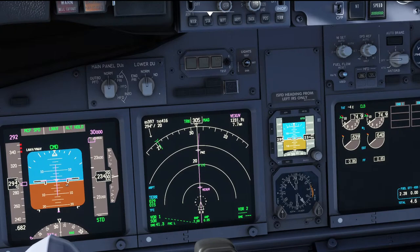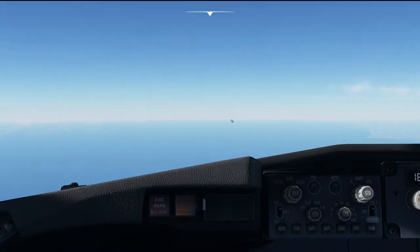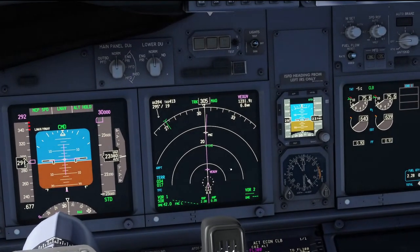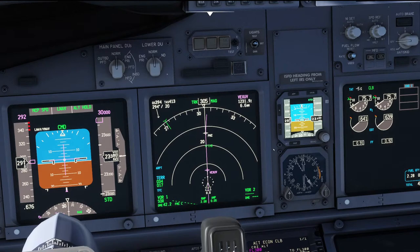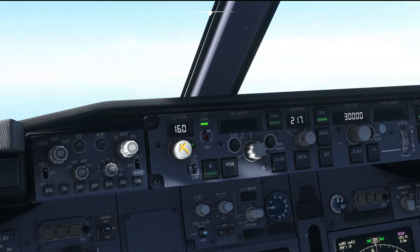Kinda twitching a little bit in the pitch here. Can see that a bit better when we're looking outside. It's not supposed to do that, so it looks like the alt hold mode might need a little bit of work there. But apart from that, it's kind of fine. So let's do that one more time.